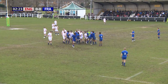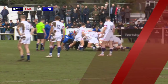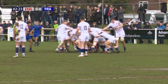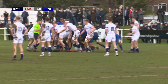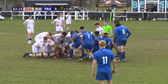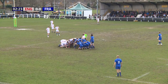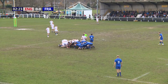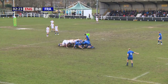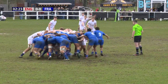Reset. A reset on the scrum. Scrum half Davis to put this in. Slightly better for England. Better platform.